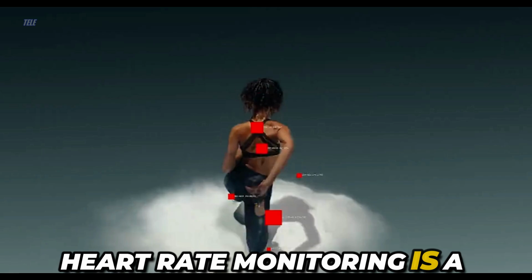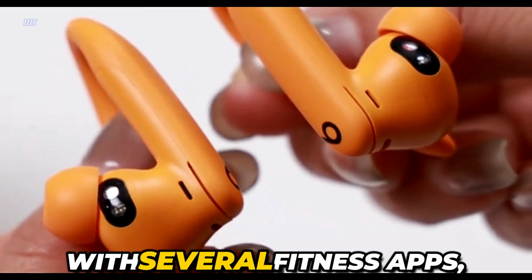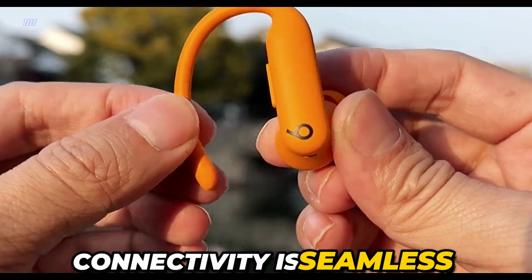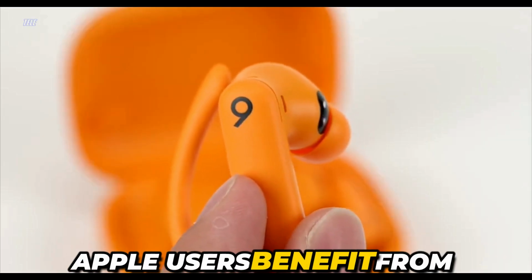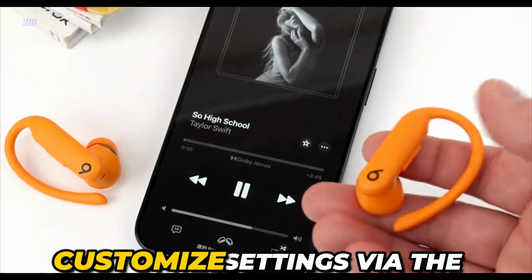Heart rate monitoring is a key addition, as LED optical sensors are used to track real-time data. This feature is compatible with several fitness apps, including Runna, Nike Run Club, and Slopes. Connectivity is seamless, thanks to Class 1 Bluetooth technology. Apple users benefit from one-touch pairing, hands-free Siri, and Find My support, while Android users can customize settings via the Beats app.